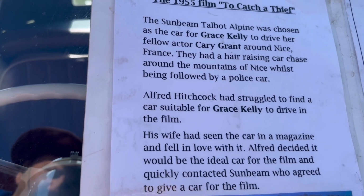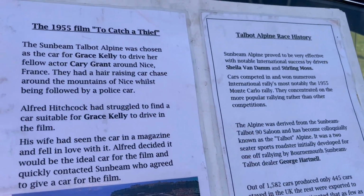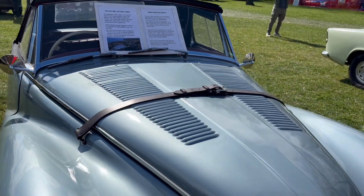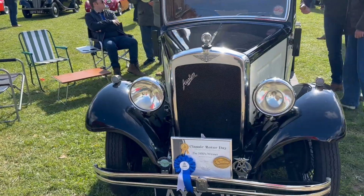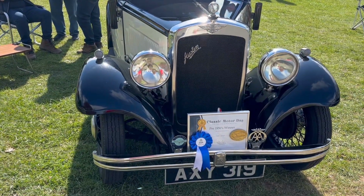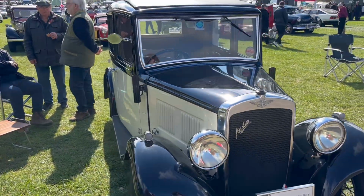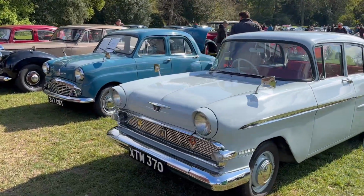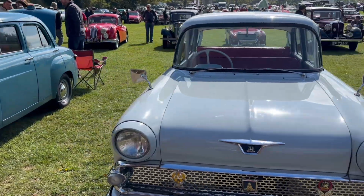Car in the film. Let's see if we can find it. 55. Do we go back to 55? I don't think we do even. Look at this beauty here. An Austin, 1950s winner. Wow, there's some cars here, isn't there? And this is just the beginning of it. I didn't think we were going to go that far back, but we are.